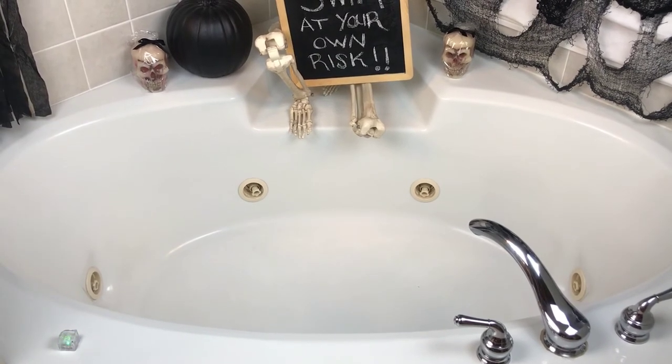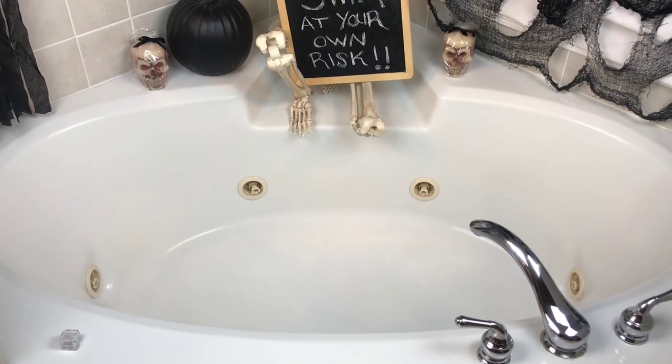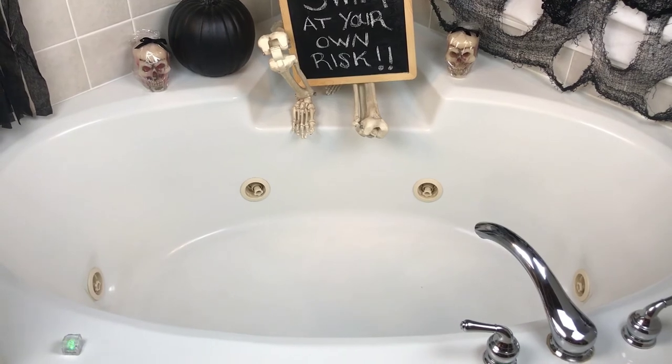I do have one more of her bath bombs to use, and I'm excited about that because it is one of my very favorite scents. It is her Keepsake Coffin Balm, and it is in the scent Bite Me, so I'm excited about that.